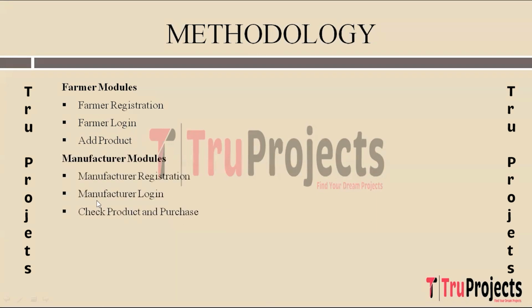So these are the manufacturer modules. So manufacturers undergo registration and login processes. Their primary role involves checking available products and making purchases. This module reflects scenarios where manufacturers may purchase raw materials or intermediate goods from farmers or distributors to further their production processes.